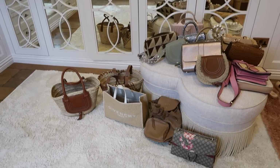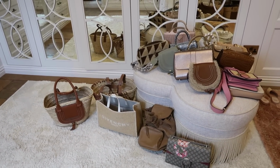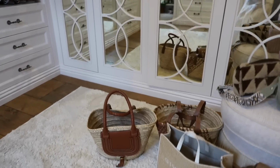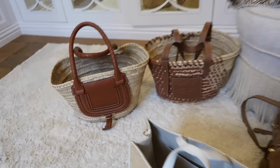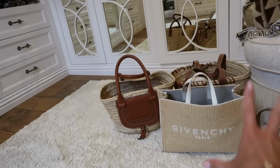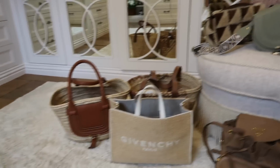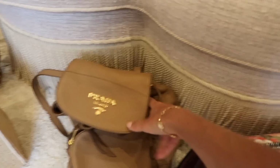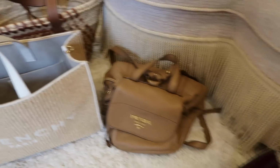Gosh, what a loot. I think this is the summary of the bags that I'm going to rent out on the various websites. So we've got everything from a few different straw bags, the Chloe Marcie, we've got one of the traditional Loewe bags, and then a more unusual straw kind of bag, my Givenchy tote, such a good size for traveling with. A few little rogue options, we've got this Prada rucksack, again fantastic for holidays when you're traveling, going on little day trips.